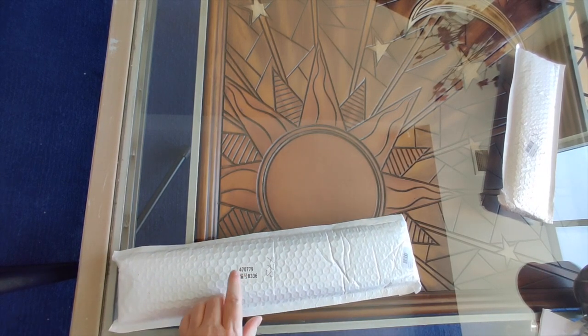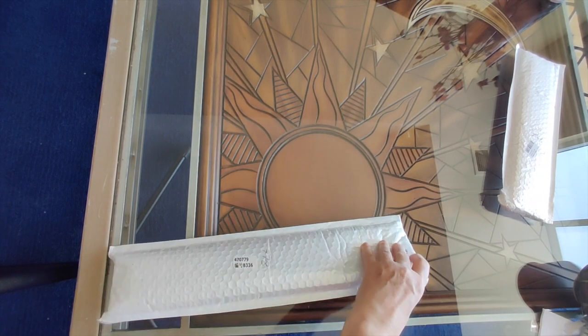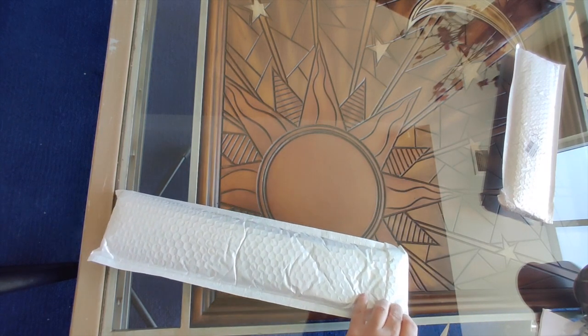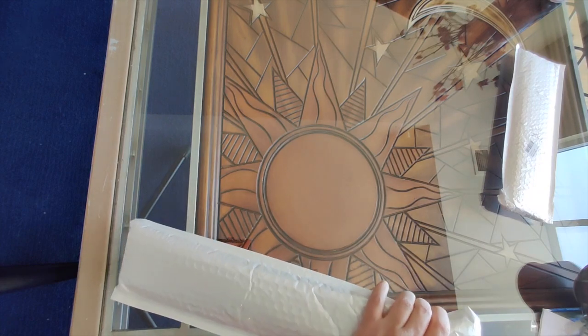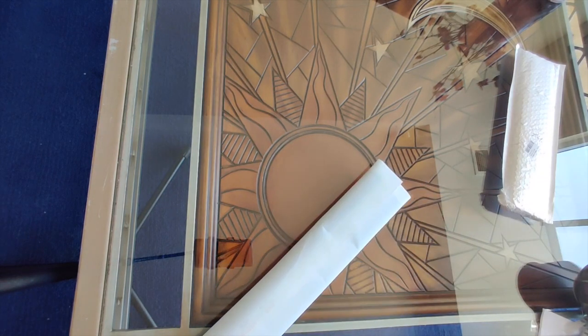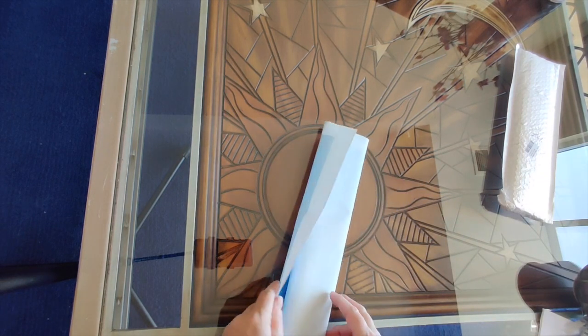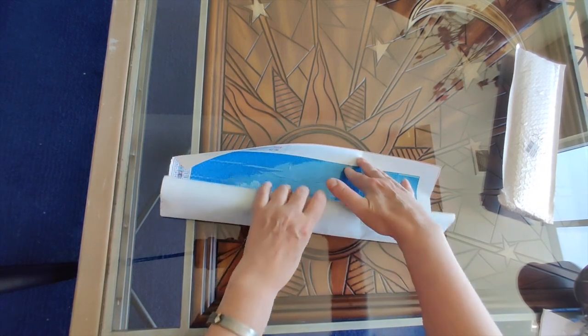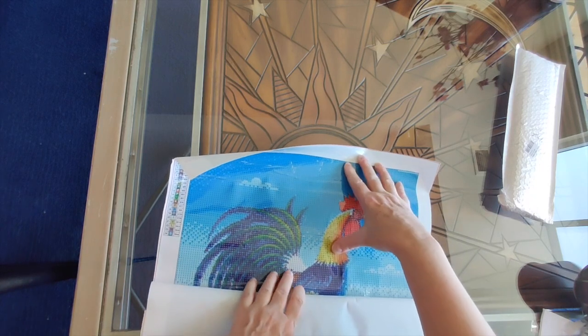So next up, we have number 778. And this SKU number is 470779. Let's see what we get with this. We already know that we can't tell from the SKU number whether something is going to be old or new style. So it is completely a factor of the factory. So let's see. Oh, this one's new style.